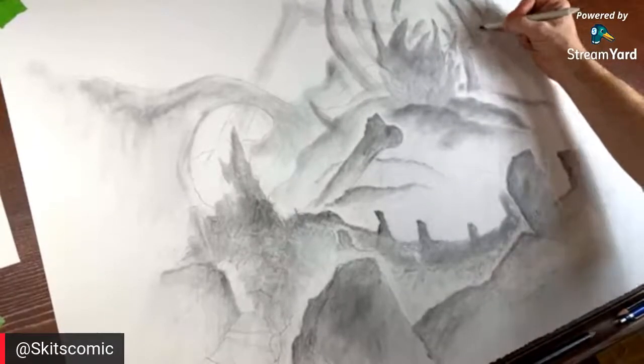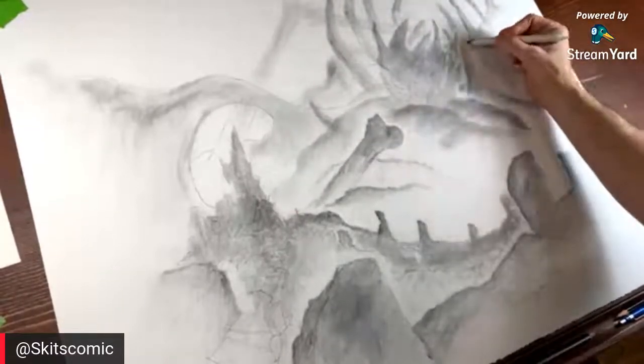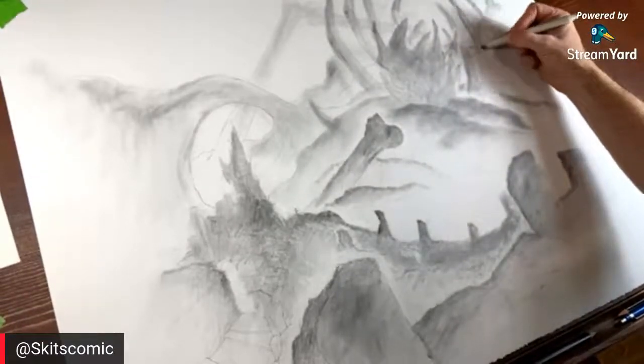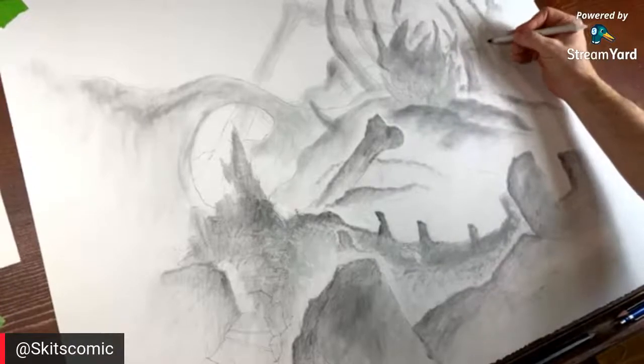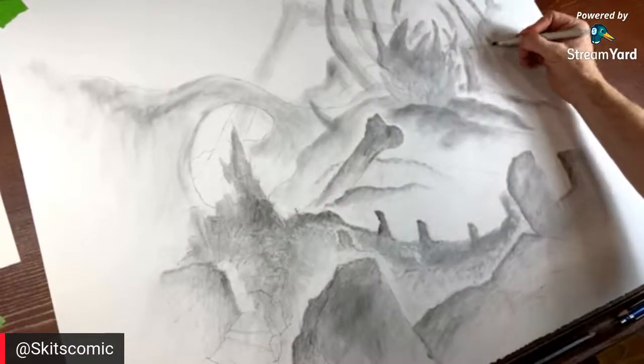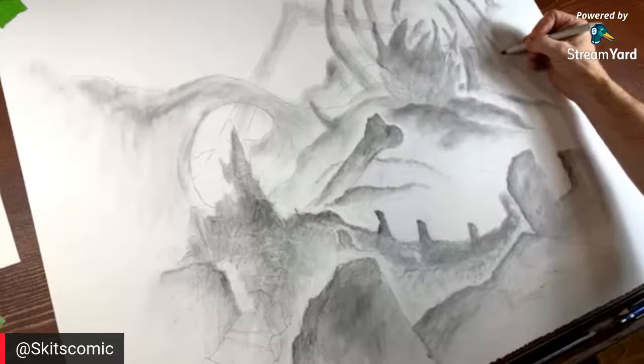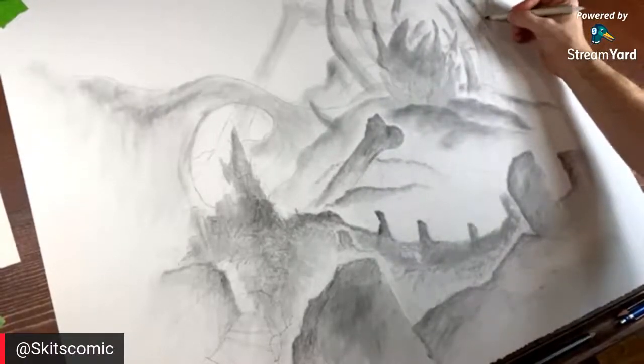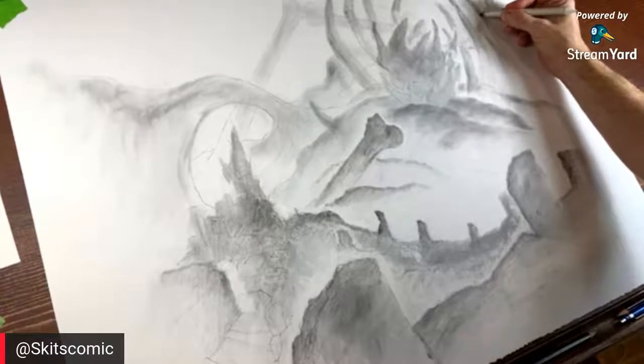Liking this, just working it in with the stump. I keep dipping it in the sauce, as it were. But yeah, this is cool. Man, this is going to be an awesome page, or double page. It's two pages, so I'm working on two pages right now. But this is going to be really awesome once it's done.